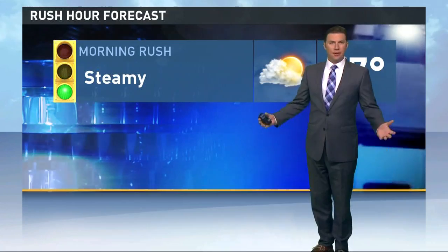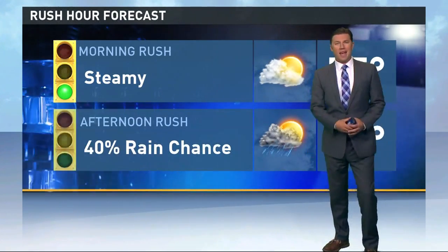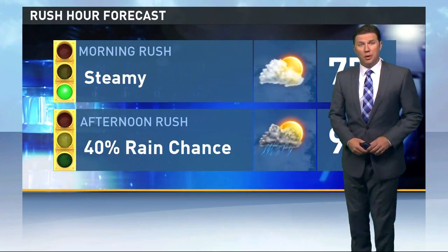All right, well, we are going to see green conditions as far as the traffic light goes, which means go. Yeah, it'll be steamy outside. You'll have the AC buzzing, 77 degrees, but no precipitation to worry about this morning, no fog to worry about, A-OK. Just have to worry about everybody else on the roads this morning.